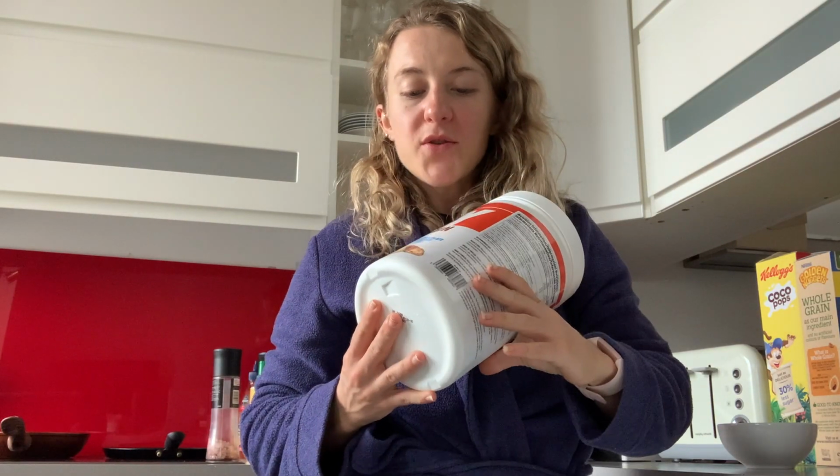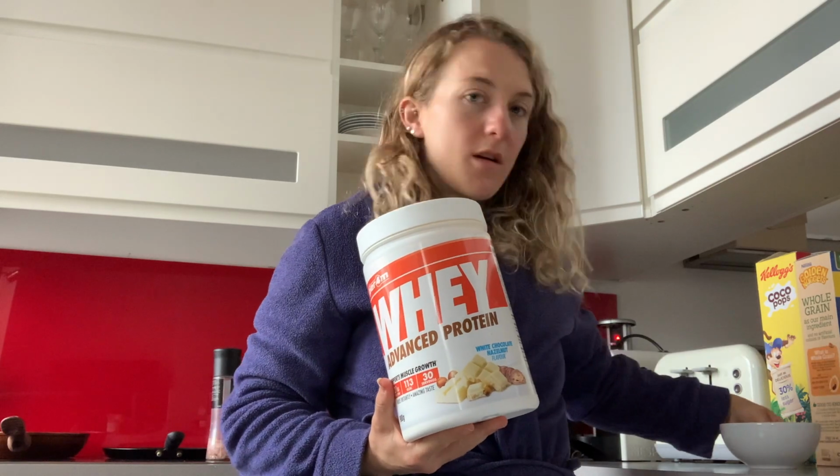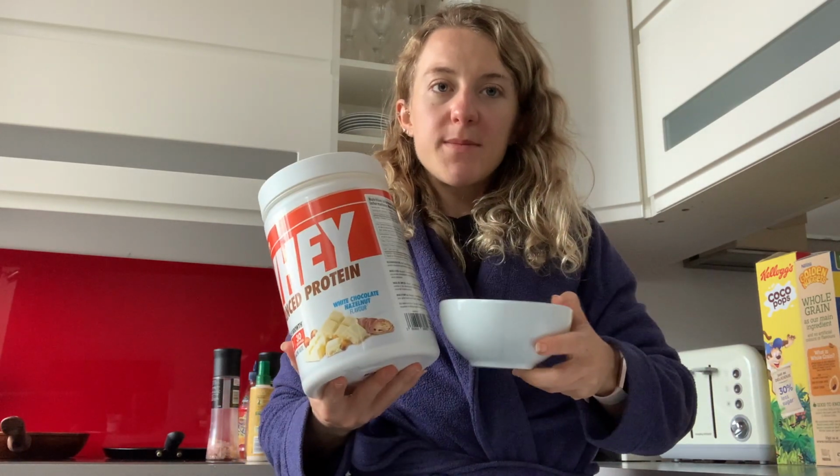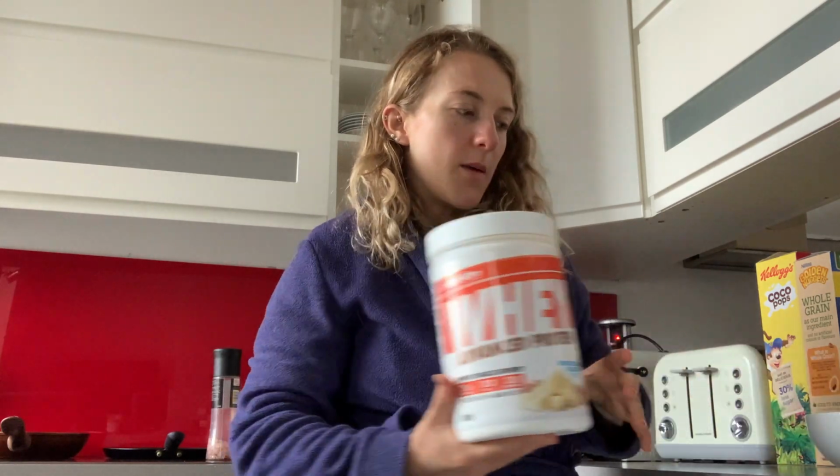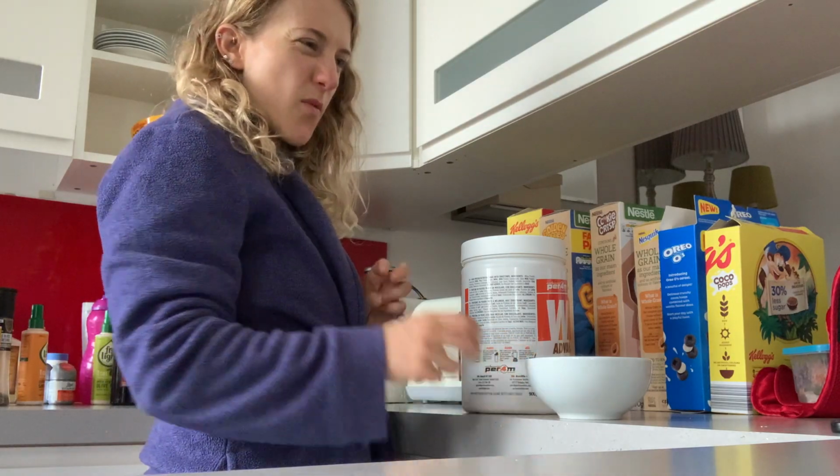So tip number 1, find the whey that you want. I've got the white chocolate hazelnut from Perform at the moment. Tip 2, find the smallest bowl that you have in the house so your meal looks less depressing when you make it. I believe 30 grams of whey in this meal.